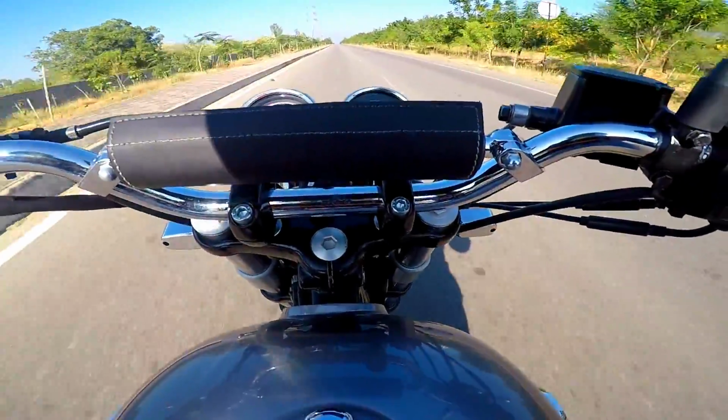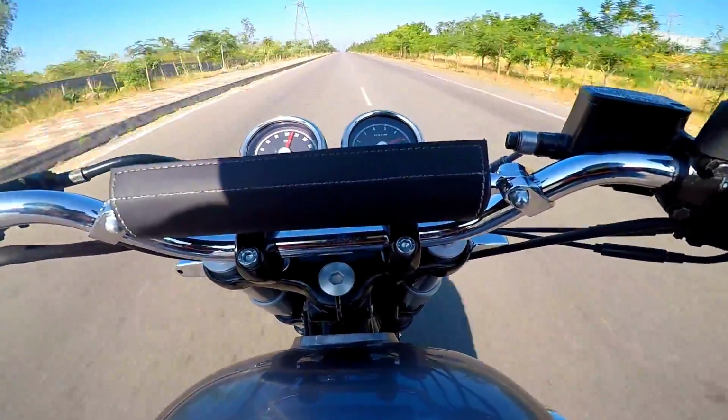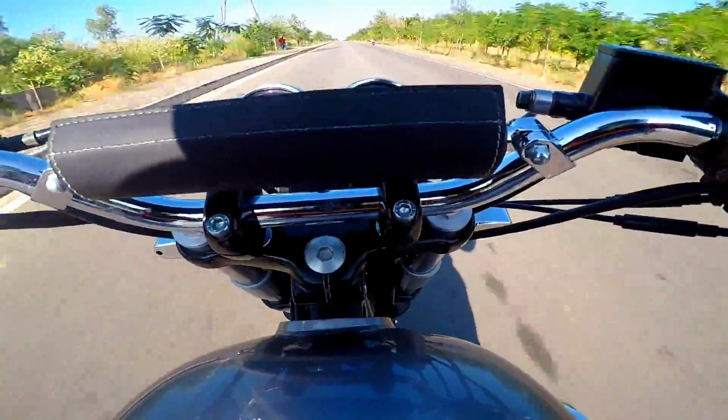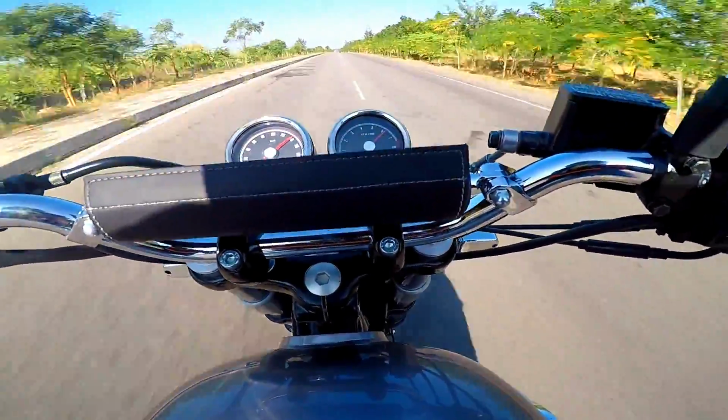The fueling is absolutely precise thanks to the Bosch fuel injection system, which offers a super smooth ride all along with no snatchy or snappy behavior. I also like clever touches given all around, like the engine guards provided.